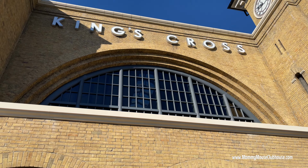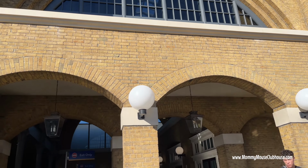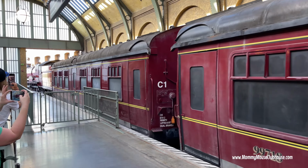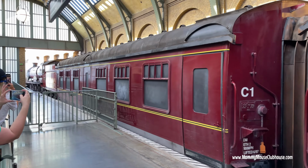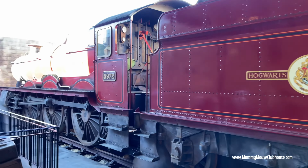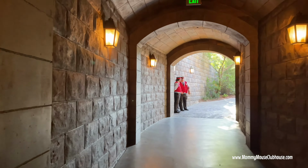And let's get started with the tour of the parks. Our first stop was Hogwarts Express, which takes you back and forth between Universal Studios and Islands of Adventure. In order to ride this train, you will need to have a park-to-park ticket that includes admission to both parks in one day.